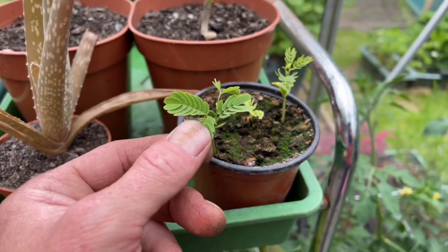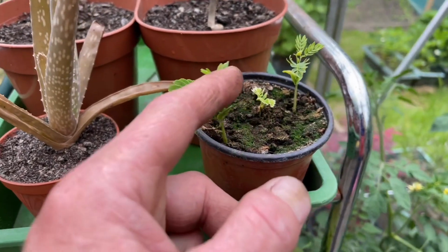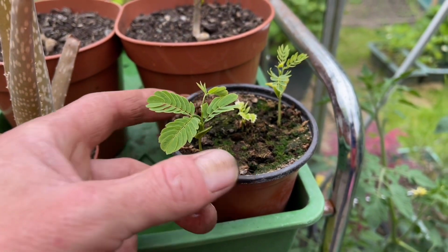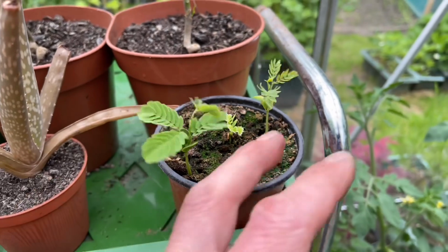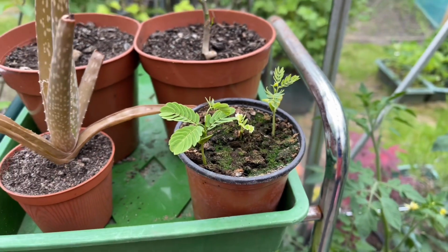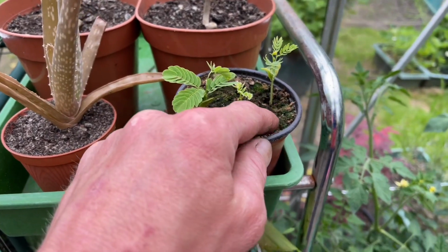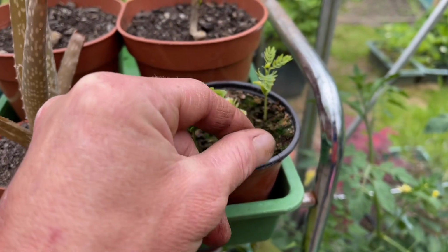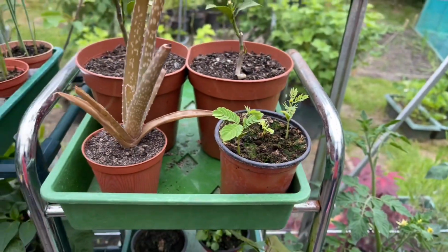So that should be quite cool. So I had about 4 or 5 seeds in here. 4 of them came up, a couple of them died off. But this one here and this one are looking quite good. That one's looking like it might die off as well. I haven't overwatered them. I don't know why this compost keeps going green. Seems to be happening a lot to me this year.